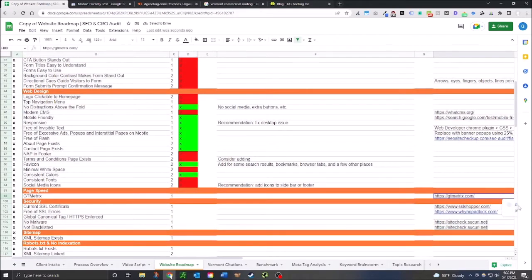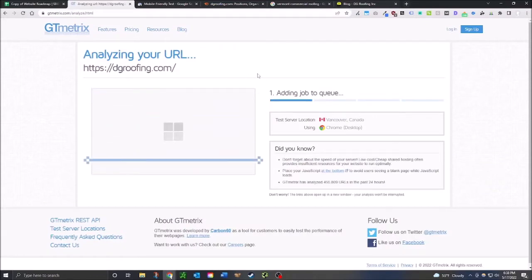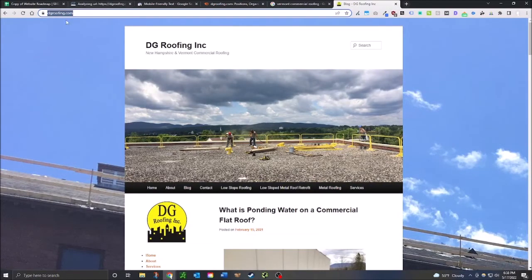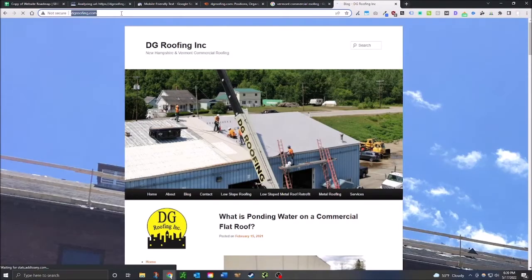Take a look at the page speed for the website. And this is going to take a minute. SSL, that's the security. It looks like it is secure. We'll see if it redirects from HTTP. Oh, okay. So there's an issue. So it looks like the HTTP version of your website, which is the unsecure version, is not redirecting to the HTTPS version.